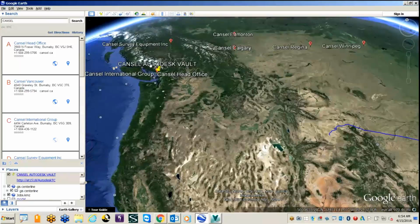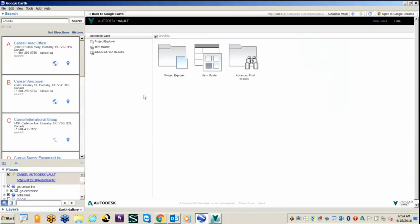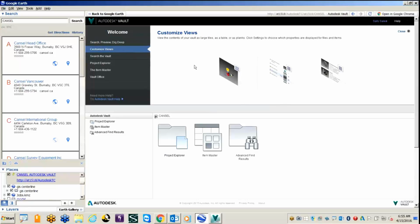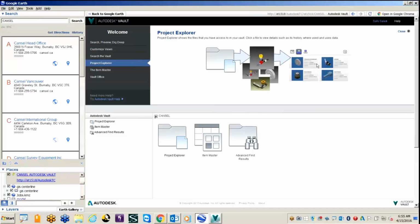In order to log into the Vault, Sally simply selects the Cancel Vault and clicks on the link. She is able to log into Cancel Vault using Sally Cell. What you see here is the Vault web client, the Autodesk Vault web client, accessed through Google Earth. The Vault web client provides multiple functionalities, so you can use the web to browse all of the data that is stored centrally in your Vault.